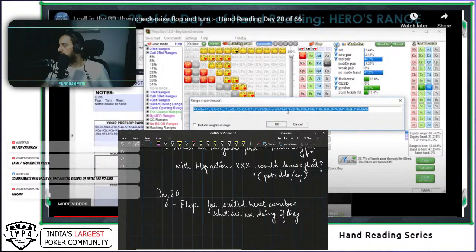If they 3-bet, okay. So essentially, nut flush draws. Probably not thrilled to make that call, but I don't know. Until what SPR? What are we doing if they 3-bet?